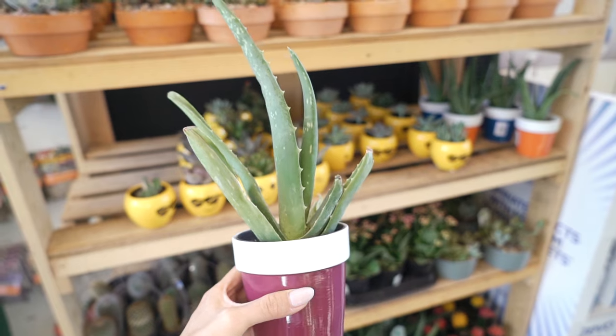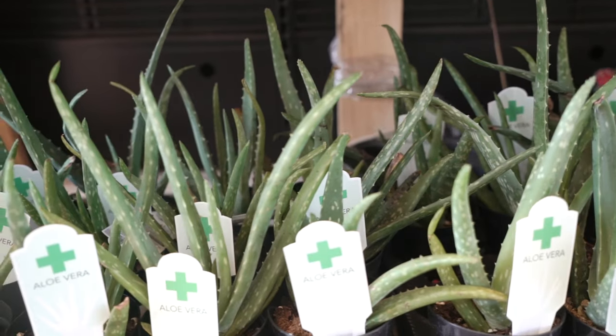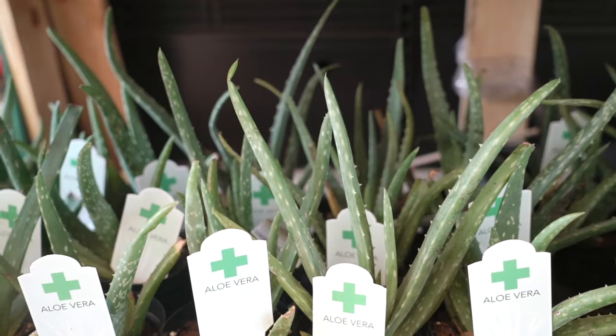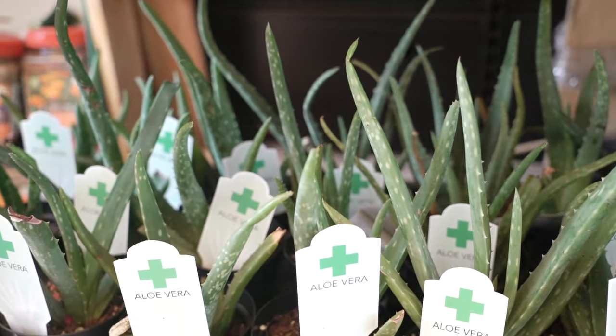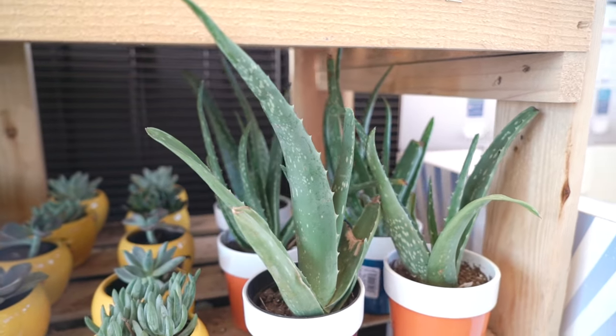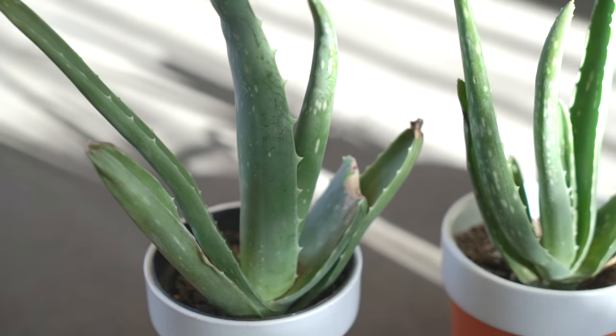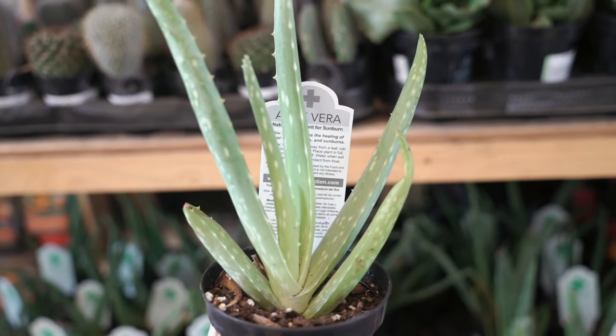This is an easy care succulent that has elongated leaves. Aloe vera actually has a history of being used for medicinal purposes, dating back to ancient Egypt. The gel inside of the aloe plant can help heal cuts and burns and has multiple other benefits too. Aloe vera loves full sunlight, so it's a great choice for a sunny kitchen window.